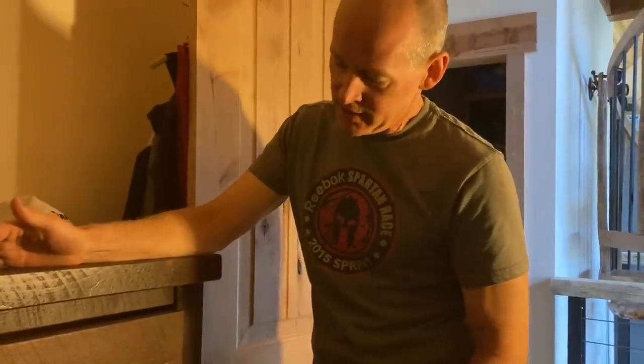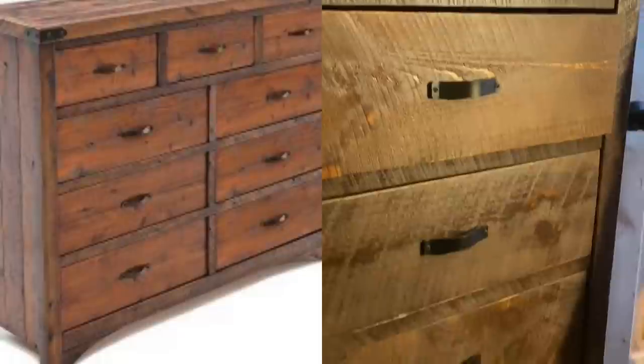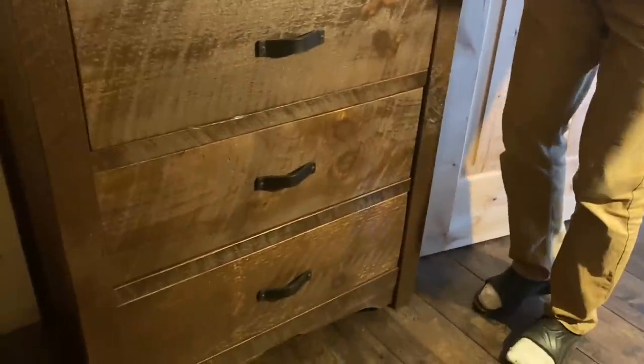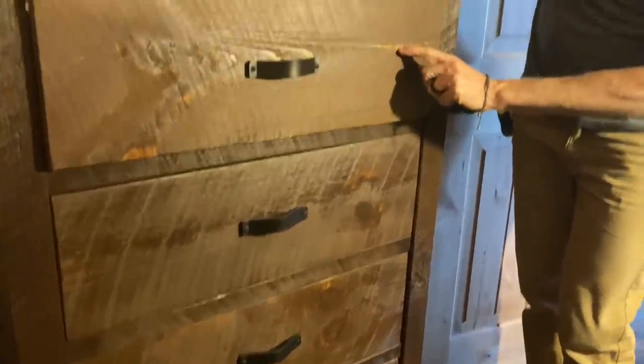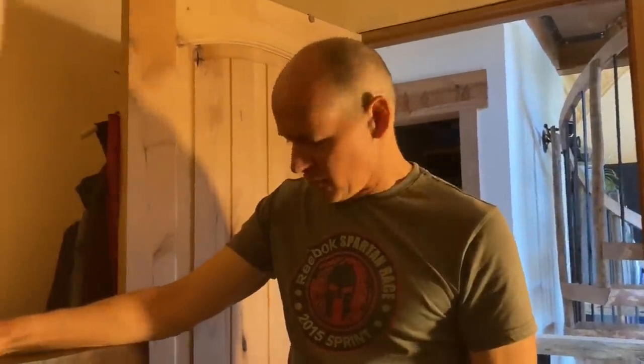So the one thing we can show you is that the color is not what's shown in the picture. It's a little bit darker. It's a really dark, dark brown. It should be more like that part in there, more of the lighter and less of the dark. But yeah, I think overall the appearance is really nice.